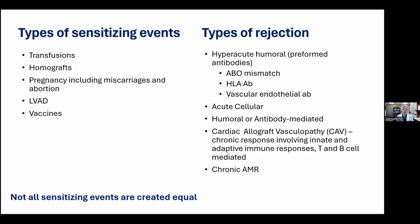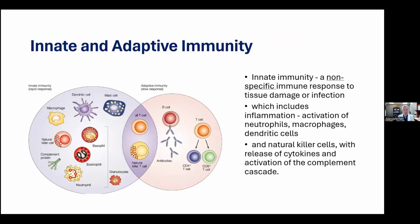And these sensitizing events or DSA are associated typically, as we know, with hyperacute humoral or antibody-mediated rejection, and also what we're calling chronic antibody-mediated rejection, including cardiac allograft vasculopathy as a form of chronic AMR. And as I mentioned, not all sensitizing events are created equal.